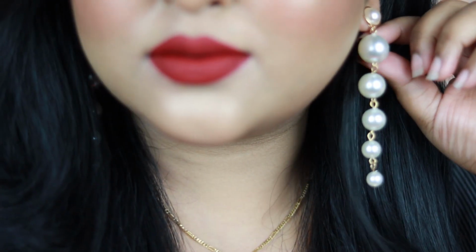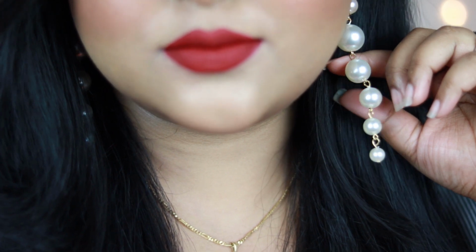And the base is also really glowy and long lasting, so I have kept the base very long lasting so it won't budge throughout the entire day. You can use any products you have in your collection to create this look, because it's a very easy makeup look which you can definitely recreate. I hope you're gonna like it.